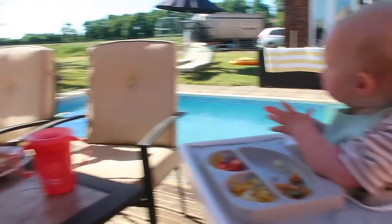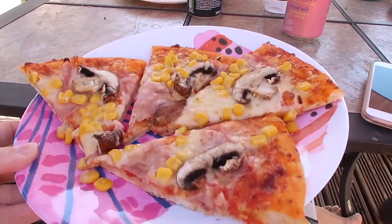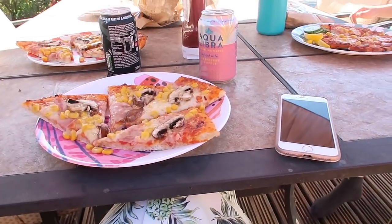It's absolutely gorgeous. I've just literally topped some pizzas. So that's what we've got. Quick and easy. Yeah. I know.